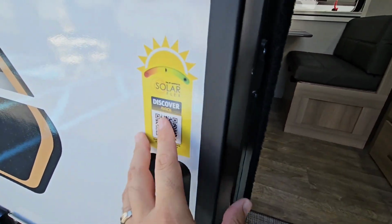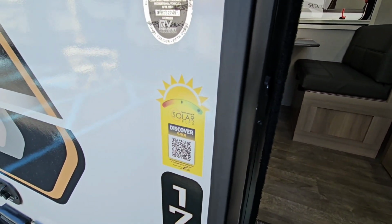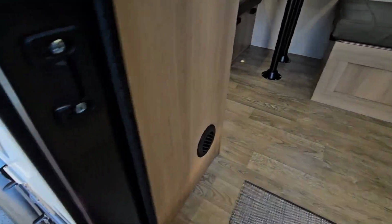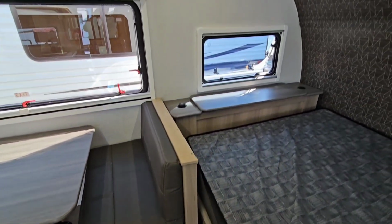First of all, it's gonna have 440 watts of solar on it. I think 220 is standard, but you can upgrade to 440 as well. 17BH. Okay, check this out.